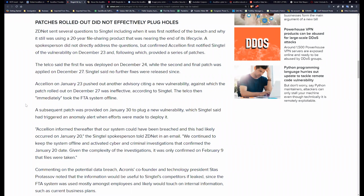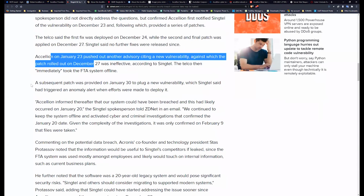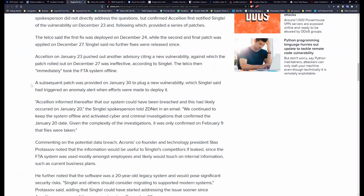One thing that's interesting from this ZDNet article about Singtel is that they said the patches rolled out did not effectively plug the holes. So they said the fix was first deployed on December 24th, while the second and final patch was applied on September 25th, and no further fixes were released since. And it sounds like it took a little bit. Yeah. And then another one, January 30th, to plug another hole. Okay, so the December 27th one was ineffective.